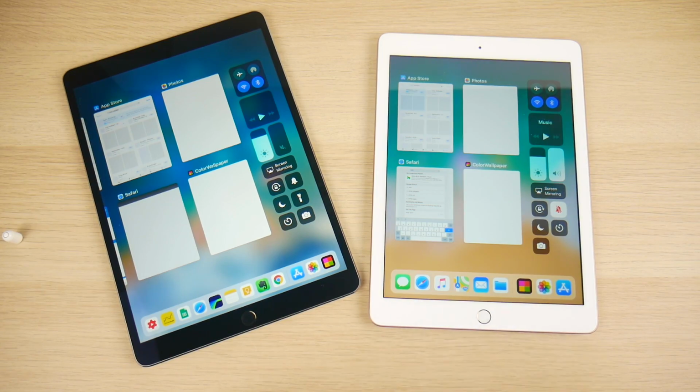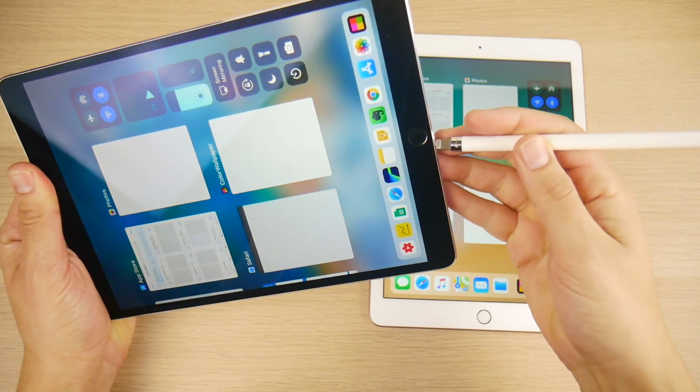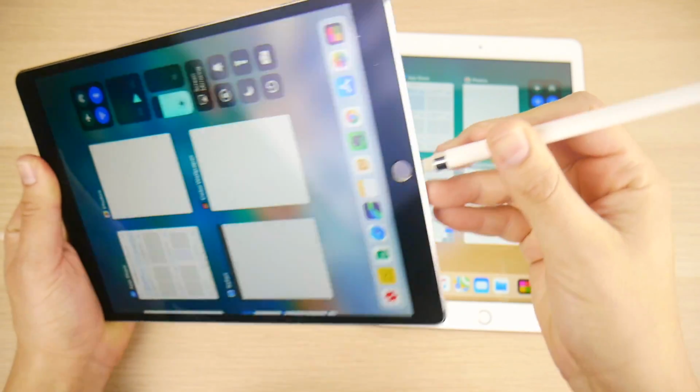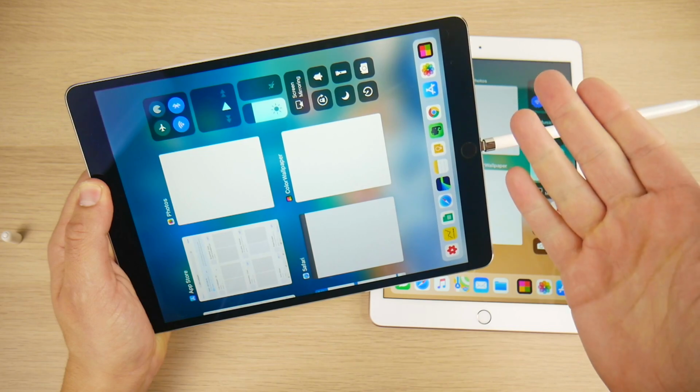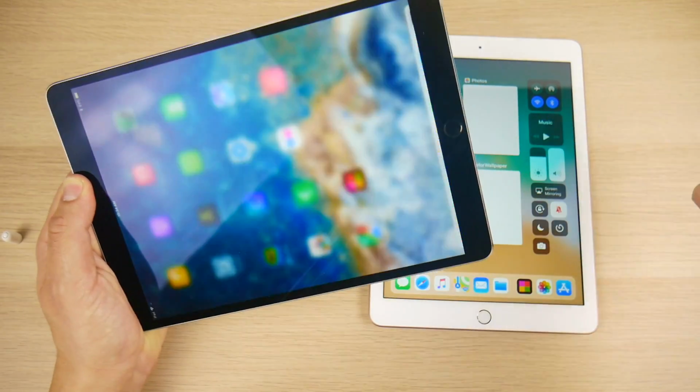Okay guys, so which one can actually connect to the Apple Pencil first? Let's go ahead and put the Apple Pencil here in the iPad Pro, in the Lightning port, and it should connect right now. So let's see which one can pair first. We're waiting for a pair logo, and there we go, pair. So now the Apple Pencil is paired.